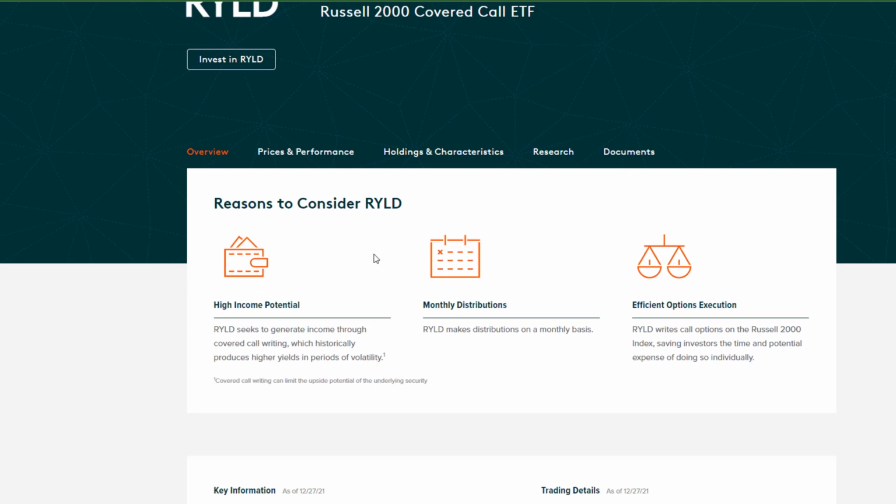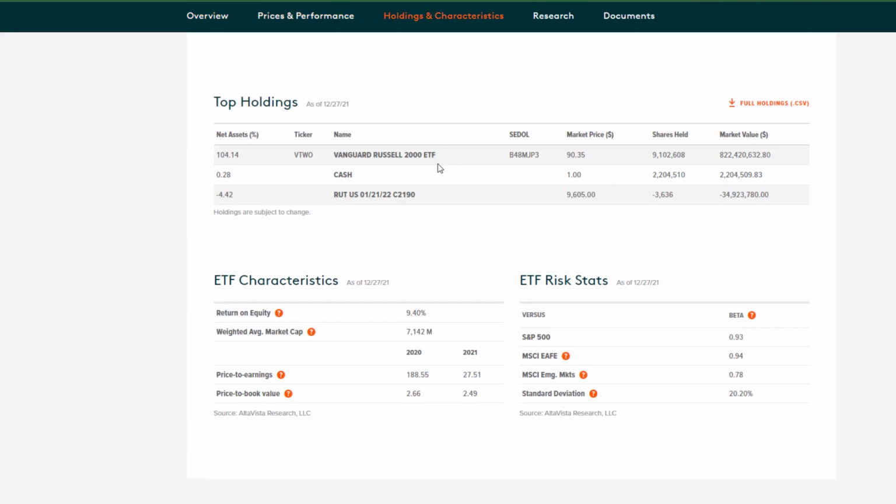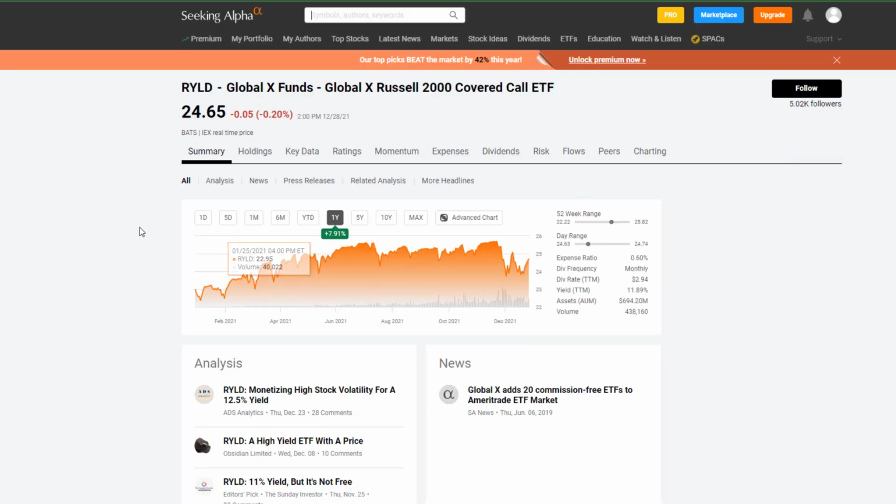So RYLD, they claim that it is a high income potential. They have a monthly distribution, meaning they pay their dividends on a monthly basis, and they write call options on the Russell 2000 index. Currently they have bought ticker symbol VTWO in their RYLD, and they do call options on it. Let's head over to Seeking Alpha and check out the data.